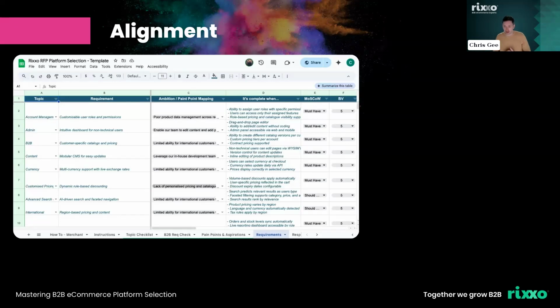Oh, I need a modular CMS so we can do easy updates. Dynamic rule-based discounting. Great. I'm sure if you've been through any RFP process and you've told someone you want something, they immediately come back and ask why. Then you discuss it, then it changes, then there's caveats, then there's misinterpretations, then there's assumptions. So let's get all of that out the way now.